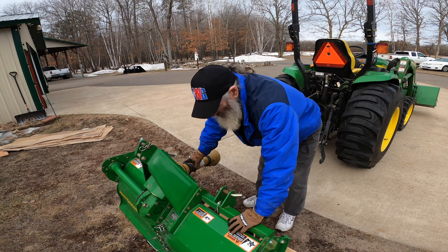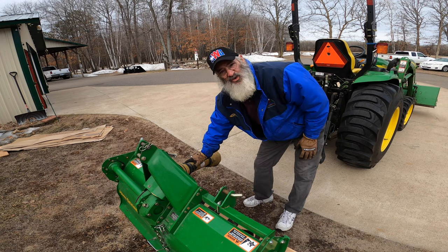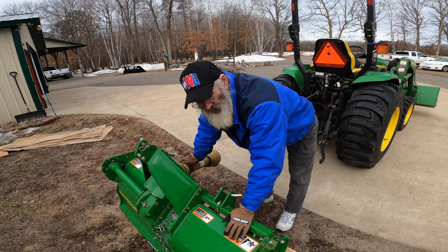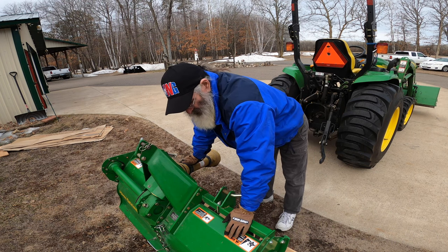I'll get this strapped down and I'll be able, like I said, to conveniently carry it around wherever I need to with the pallet forks on the Kubota, and that'll be nice.